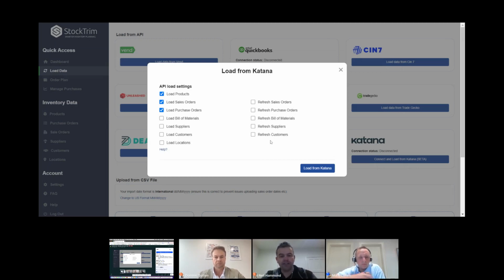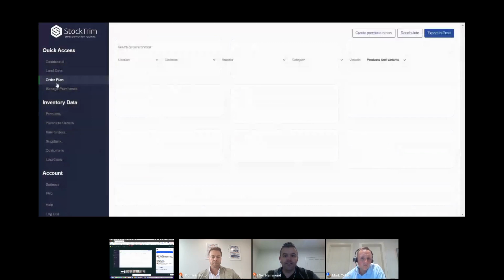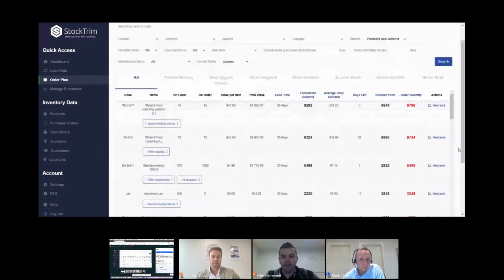So any changes that you make in Katana, you can come in and sync at any time into StockTrim, and the forecast will update from there. So what we produce ultimately is an order recommendation number for you to go away and follow. And there's obviously a lot of complex machine learning happening in the background, but ultimately it's all about producing a number over here in the right-hand side column for you to go away and follow, whether it's a production order.